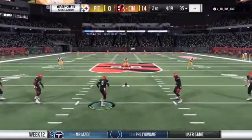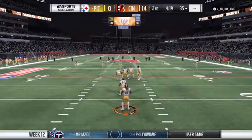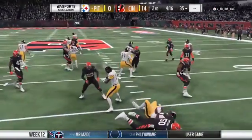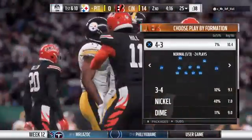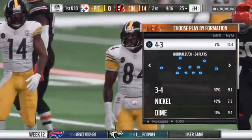Novak out now to kick this one away. Sammy Coates now to return it. And not a bad return here. He gets it out to the 25-yard line. The Steelers offense now, they get ready to head back on the field. Already down 2 touchdowns here in the first half.